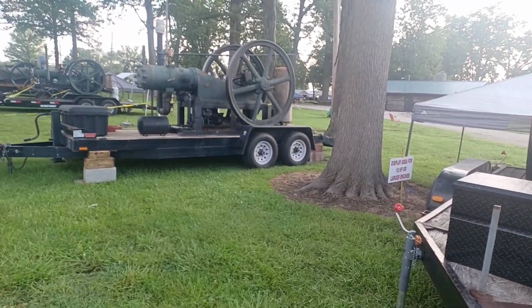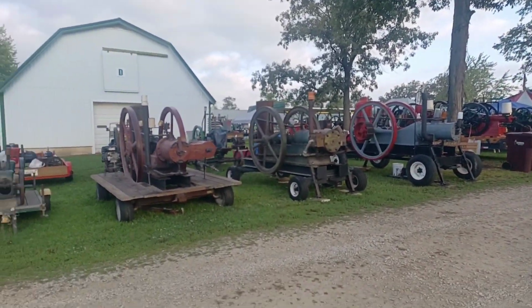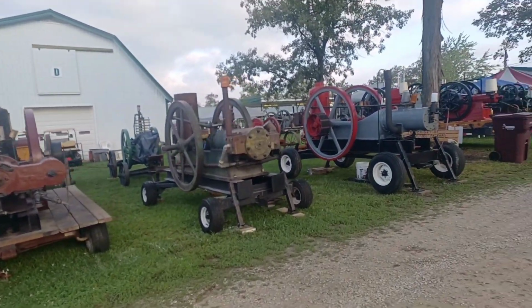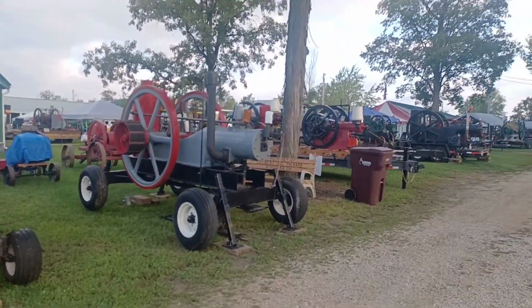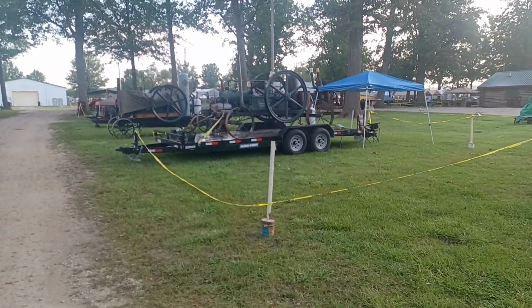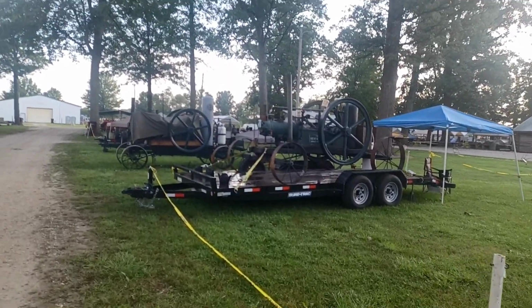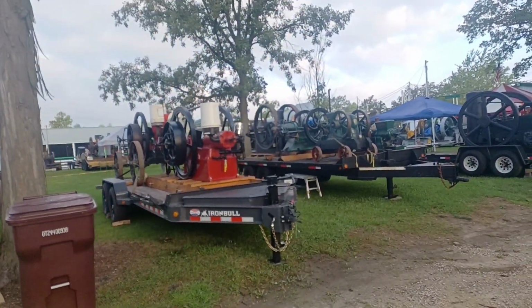Sign says display area for 15 horsepower or larger engines. So there we go, we're in the 15 horse and bigger. A lot of these will have running during the show. I like to just walk through here and listen to them putt and hit and miss.